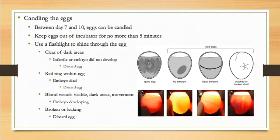Between days 7 and 10, you can candle your eggs to see if there is a chick developing. This can be done by turning off the lights so the room is completely dark and using a flashlight to shine into the egg. Be sure not to keep eggs out for more than 5 minutes. You can see in the diagram examples of what you might see in the egg.